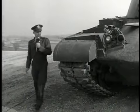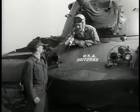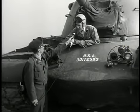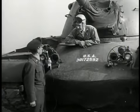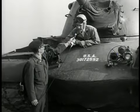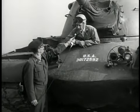That was quite a climb. How does it feel to be coming up a 60% slope? Well, it's not too bad. We've done this several times, and especially with this tank, you know you're going to make it, so it's not too bad. Well, what would happen if you had to stop? Can you start up again? Yes, we can stop right in the middle of the slopes, and we have sufficient braking to hold the vehicle there, and then you can start again and come on up.